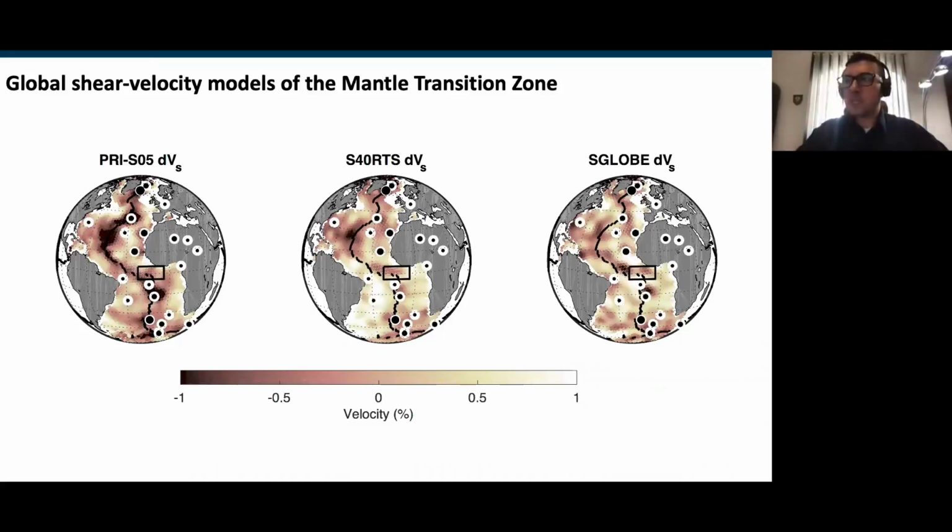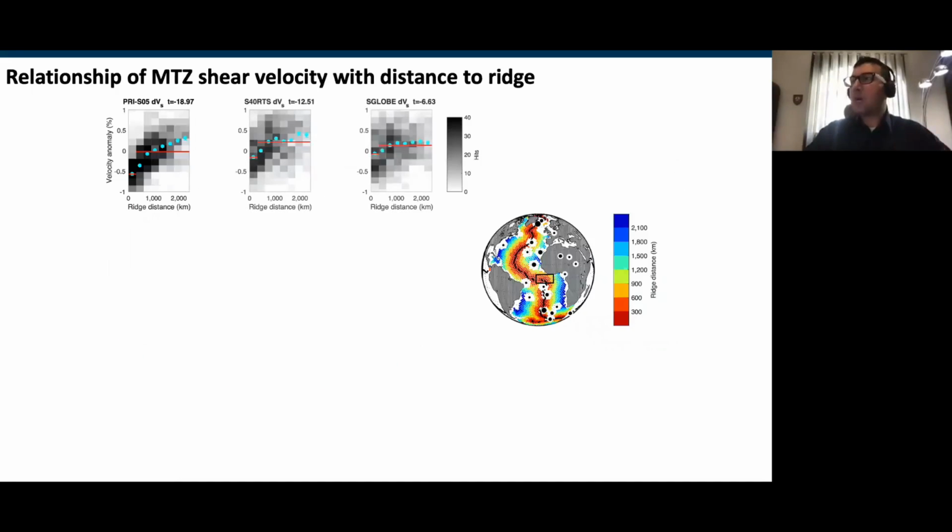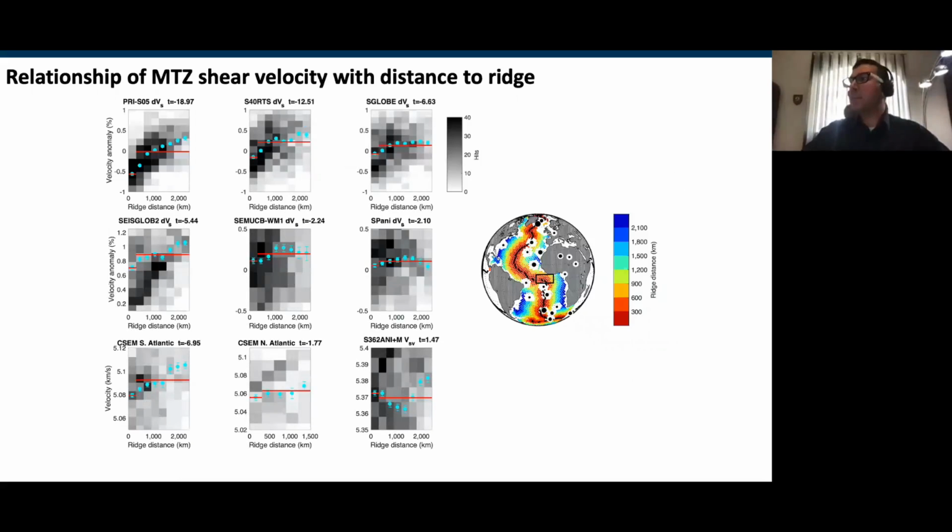The black dots that you see are from hotspots in the area. In the mantle transition zone, the average shear velocities, as you can see, are much slower beneath the ridges. The anomaly is not so big. It ranges between 0 and minus 1%, but the pattern is there. This is why we did these tests, excluding data from these hotspots and volcanoes to get into the statistics.